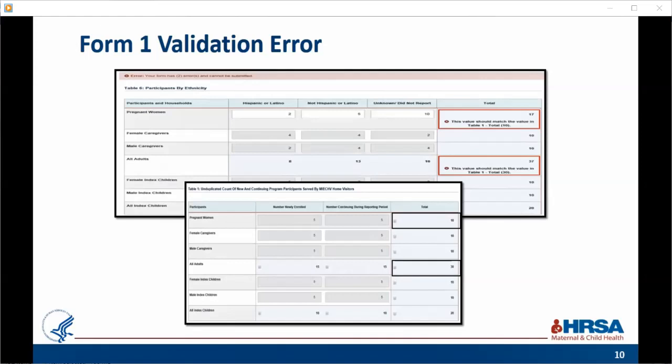In this example, Table 6 pregnant women should equal 10. In Table 6, all adults total should equal 30.